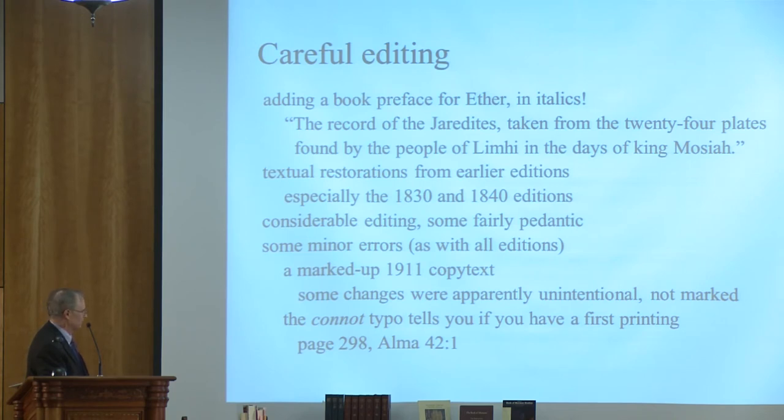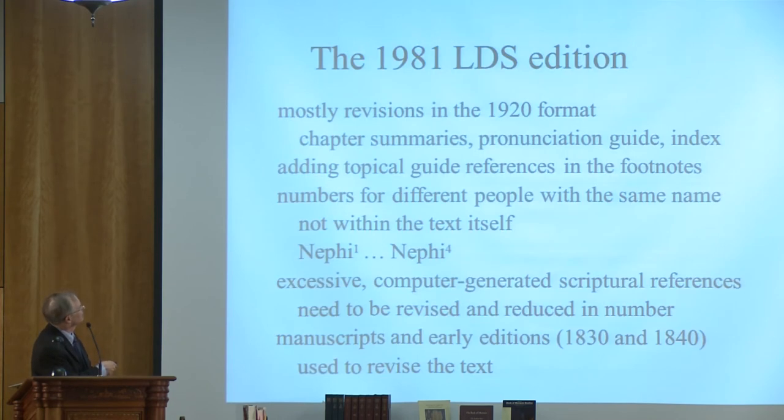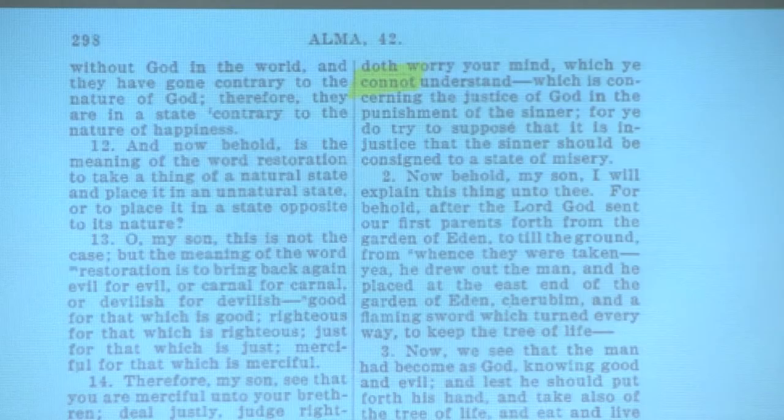Okay, how can you tell you have an actual 1920? You have to look for the Connaught edition. There's one typo. It escaped his eagle eye. And so the first printing has a "connaught," and it's fun to look at it. Oops, this is trigger happy. Okay, there it is. C-O-N-N-O-T, and I guess when he found it, I would have liked to have been in his office.